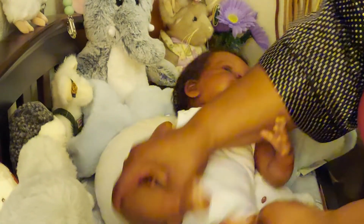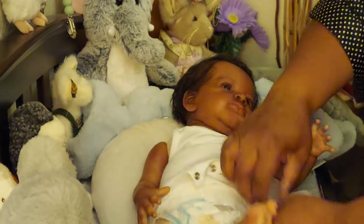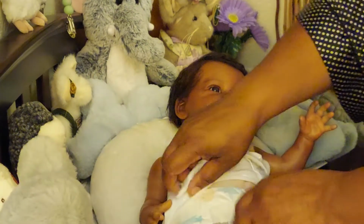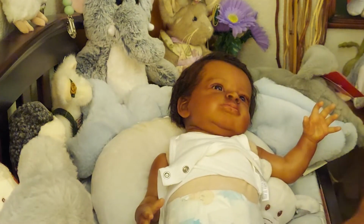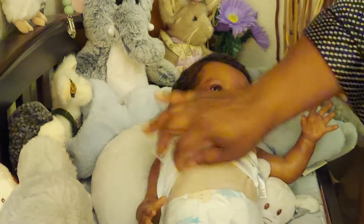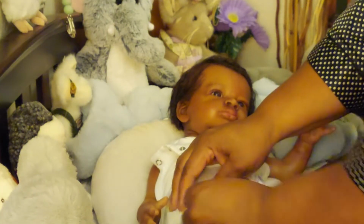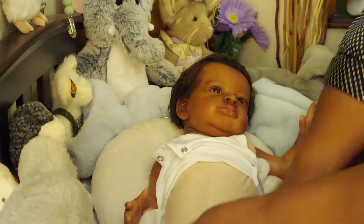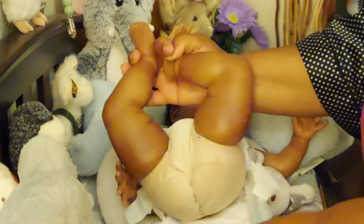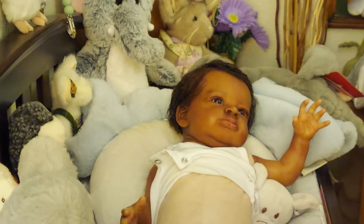So let's change, see if he needs a, I think he needs a fresh diaper. And this is a vinyl doll. He's not silicone, he's vinyl. He has a cloth body, as you can see. And I'm gonna give him multi play because he's a cloth body. So yeah, I have changed him like forever. So I'm gonna go ahead and do that.